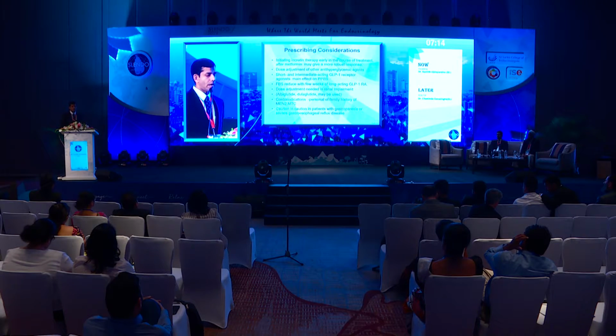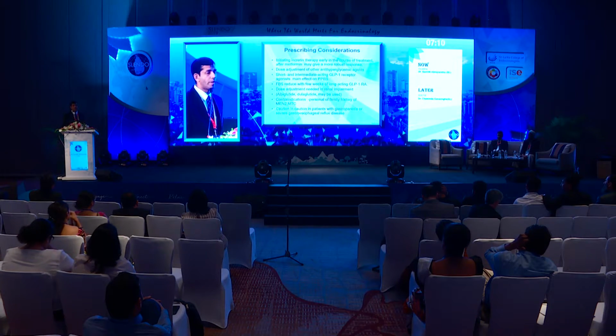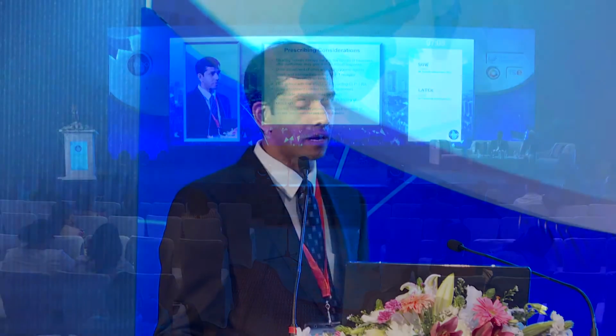There are a few contraindications. If there's a personal or family history of MEN2 or medullary thyroid cancer, these agents are contraindicated, because in animal rodent trials there was C-cell hyperplasia, which was not shown in humans, but still, if there is a family history like this, these agents are contraindicated.